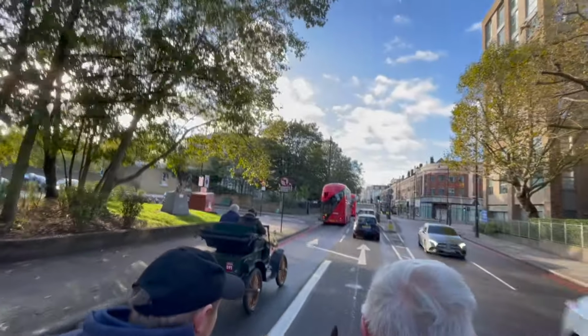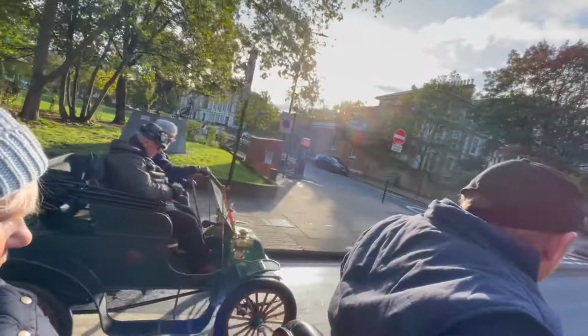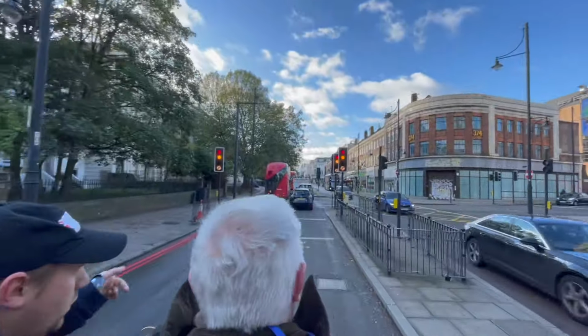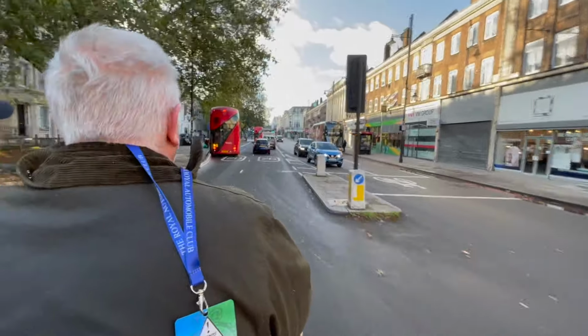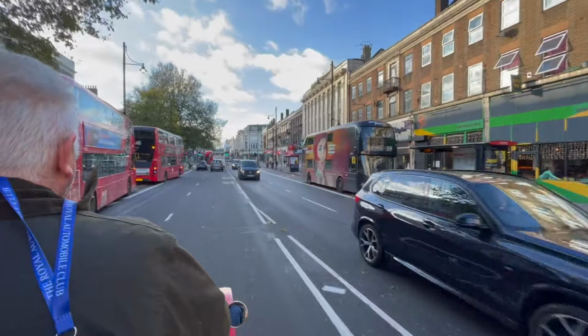So we've got a bit of a problem with the gear change on the car, because we've got the revs set a little bit too high. Can't knock them down because the car won't tick over. And the rate we've got it running, it's very difficult to get it into gear. So it's a bit of a compromise, really. Every junction we come to, we seem to be conking out and struggling to get it into gear.